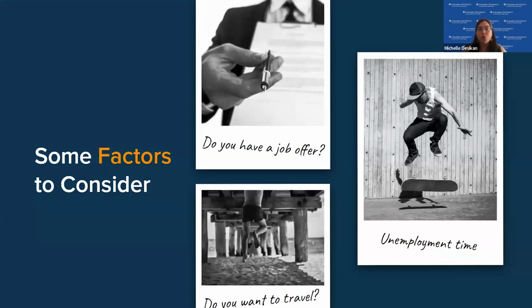We'll talk about this more later, but that's also very important because there's a certain amount of days. It's actually 90 days: you can't have more than 90 days of unemployment time during your OPT. And we'll address that in the next few slides.